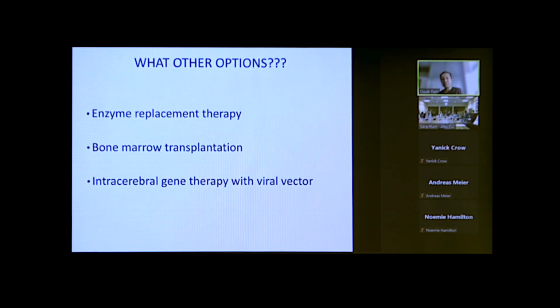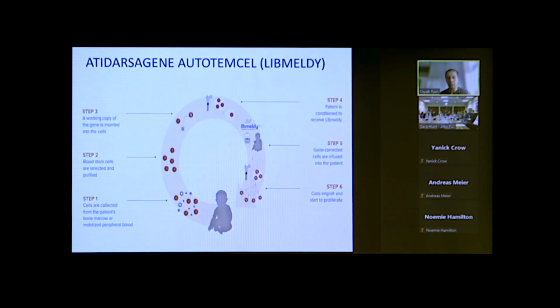And then there are, of course, other options, like should we be thinking about intracerebral gene therapy with a viral vector? That was being tried and again was unsuccessful. So then a lot of research went into Libmeldy, which has really revolutionized how we think about delivering gene therapy. What is being done is that the cells are collected from the patient's own body, the stem cells are then purified, and you insert a working copy of the gene. The working copy of the ARSA gene is inserted into cells, but then you're turning up the switch for the gene to about 100 times normal, because we've already learned that BMT is not working for these children.